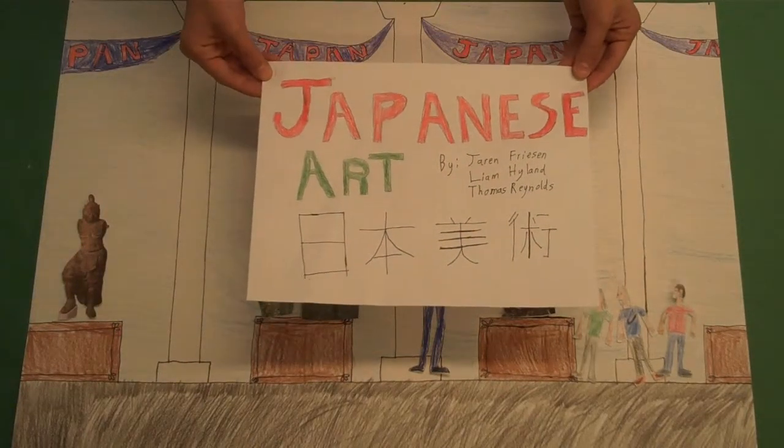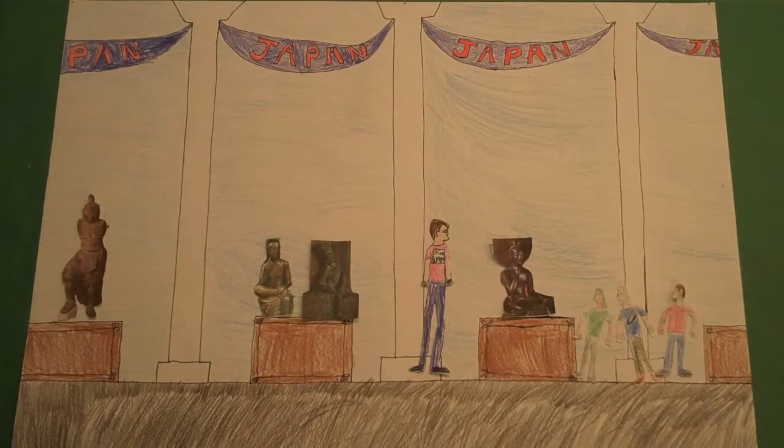Japanese art through the ages. Today, a group of students from Robert Gray Middle School visit a Japanese exhibit at the Portland Art Museum.